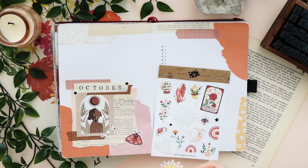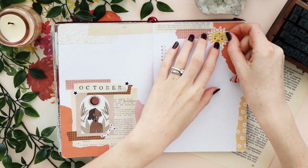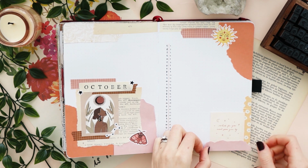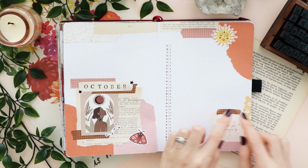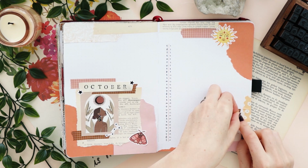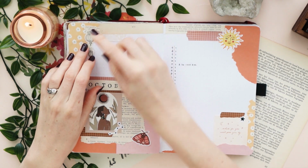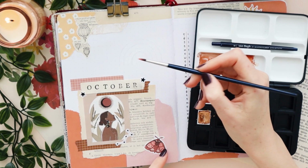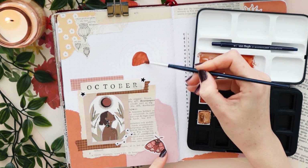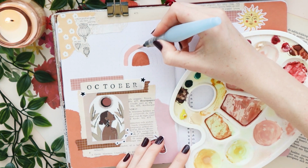The images that I used here are from Pinterest or from a vintage thrifted book, and I love the way it looks with my stickers. At the top of the page I painted a rainbow, starting off with a metallic copper watercolor from Van Gogh, I believe. That's the brand. And I finished it with my normal gouache paint from Arteza.